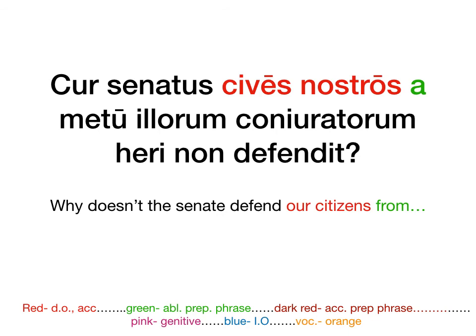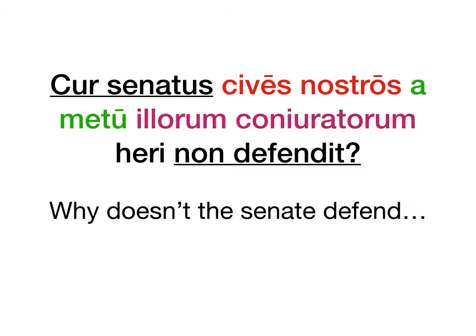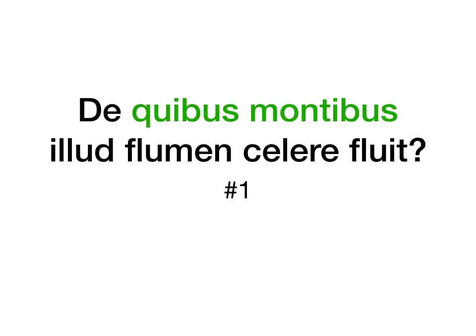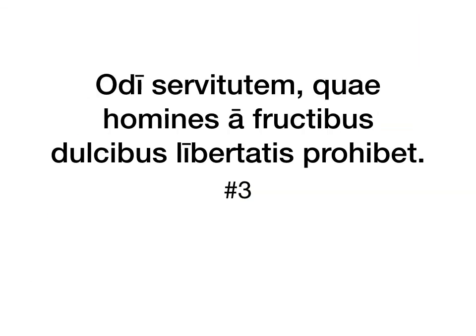That's a brand new vocabulary word. It means fear. So from fear, and then what kind of fear? Of those conspirators. Yep. This sounds like it's about Catiline. Heri, yesterday. Yesterday can go anywhere. All right, so one of these will be on the final. One of them. I don't like this one. This one's really long. But if the other lectiones were feeling kind of softball-y, then maybe I would pick this one. I don't know. I'm not sure. This one's cool.